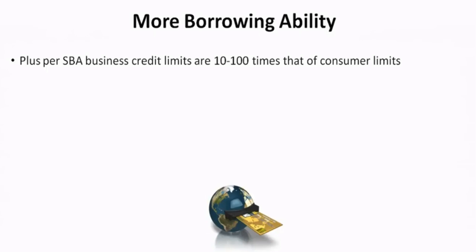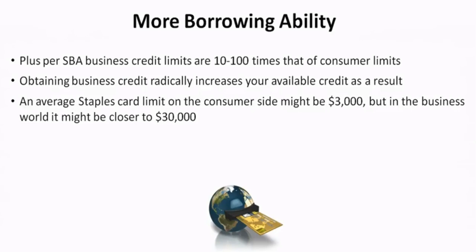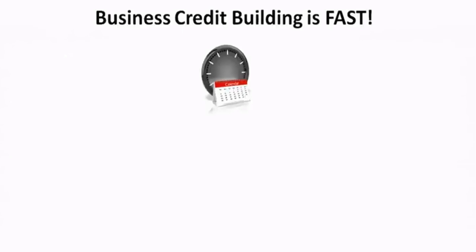Plus, per SBA, business credit limits are 10 to 100 times that of consumer limits. Obtaining business credit radically increases your available credit as a result. An average Staples card limit on the consumer side might be $3,000, but in the business world, it might be closer to $30,000. Businesses have a need for higher limits, and higher limits they get with business credit. This is another reason it's very hard to scale a business using personal credit only.